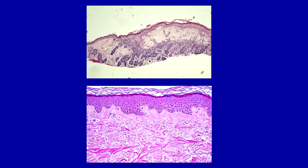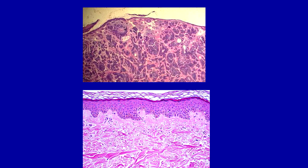So here's basal cell under the microscope. Again, our normal skin here. And then here's our epidermis, and you can see these islands of basaloid cells that are invading into the dermis. Here's another one. Normal skin on the bottom and islands of basaloid cells invading into the dermis.